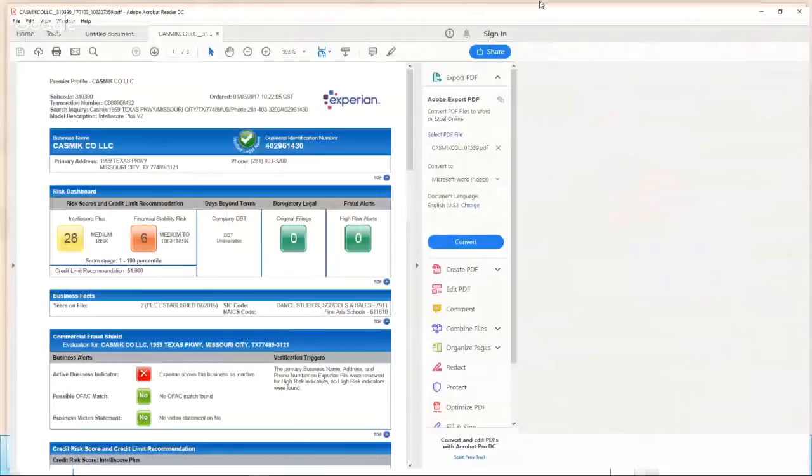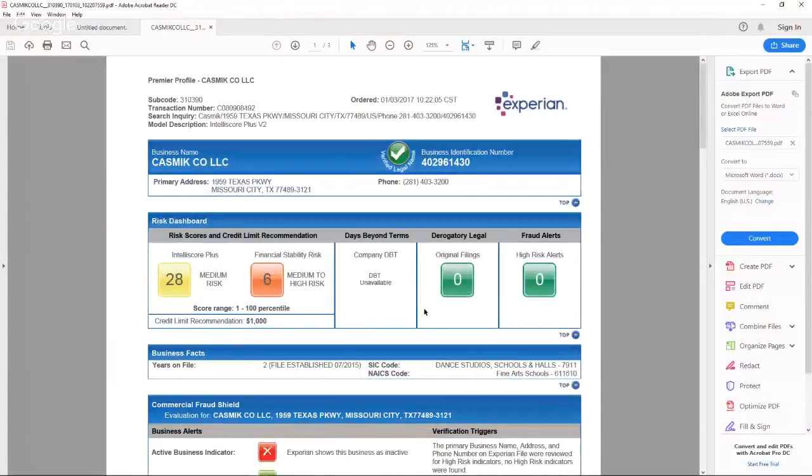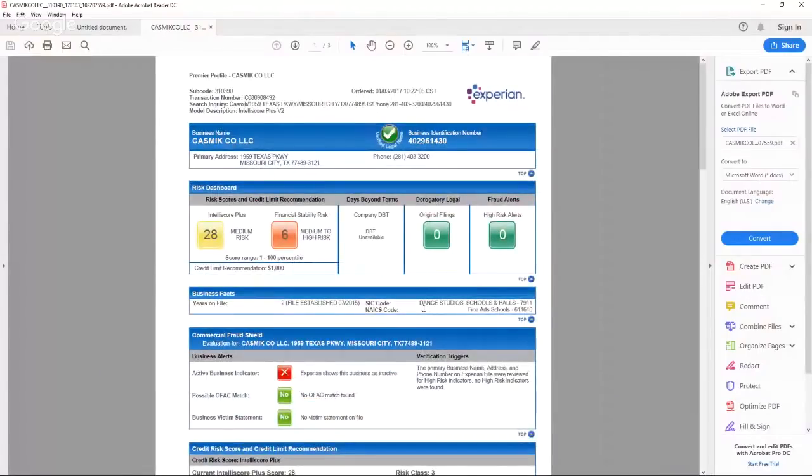So here is an example of a real Experian commercial credit report. I can show you this because commercial credit reports are public information. Anybody can access them. You can see here's the IntelliScore. This determines mostly the rates and terms you're going to pay on financing and credit cards. So rates and terms on loans and credit lines and credit cards are primarily made up of your main credit score, which with Experian would be IntelliScore. But here's that financial stability risk score here.